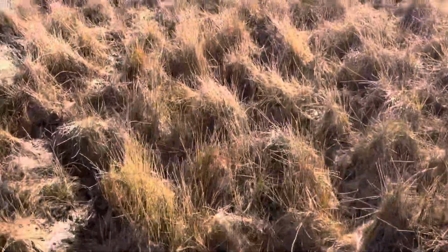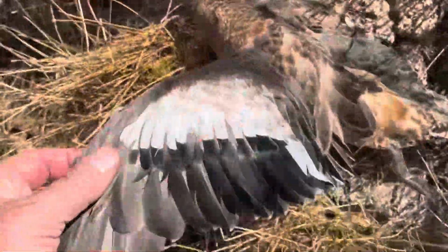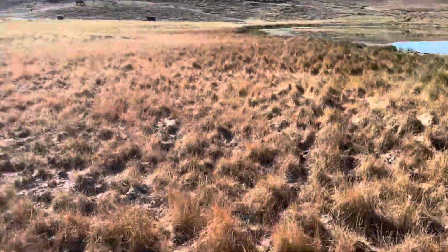It's not a mallard. Let's look it up. Darn it, thought that was a mallard. Hopefully this tastes good.